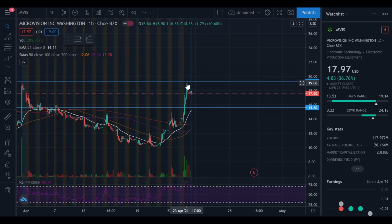Now, we did see a decline in the price after we got rejected at $19.29, and that would have also been due to the RSI being in the overbought territory. So anything over 70 is overbought, anything under 30 is oversold, and we were at around 85 on the RSI when we were at this peak, and then the RSI decreased and so did the price.